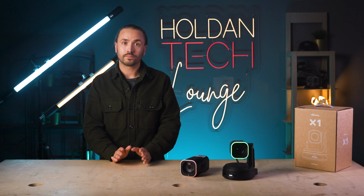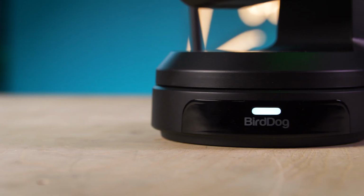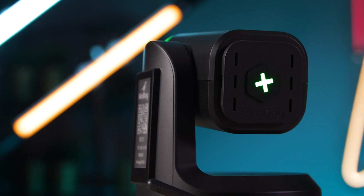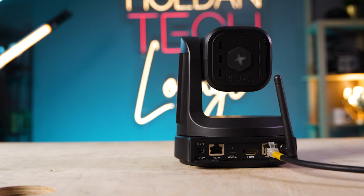Let's start with the X1. This camera sits as the entry level of the new flock of cameras, but in true Birddog style, they've managed to pack a huge amount of functionality in, and at less than 1K for the X1, it's pretty impressive what you get for your investment.